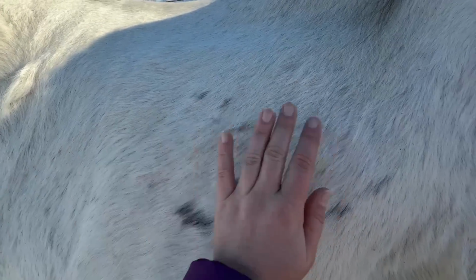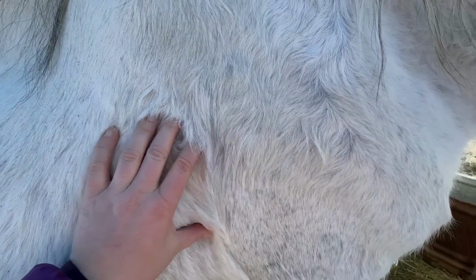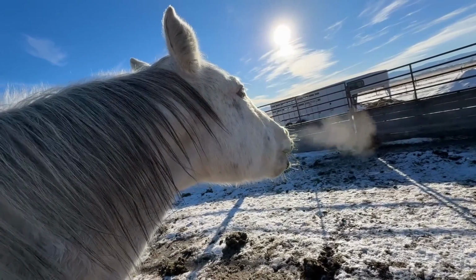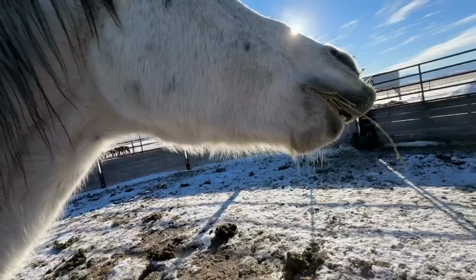Cut to today, and she has definitely gotten rehydrated and just looks a little bit fuller all around. Her attitude has obviously improved a ton as well. See those teeth?